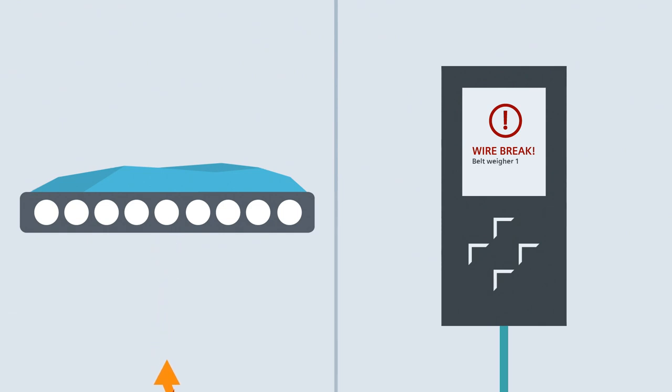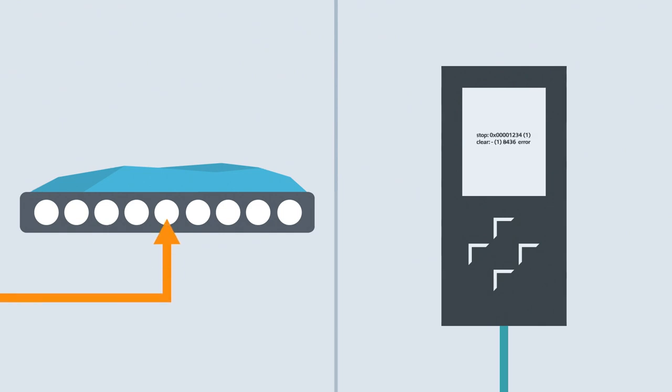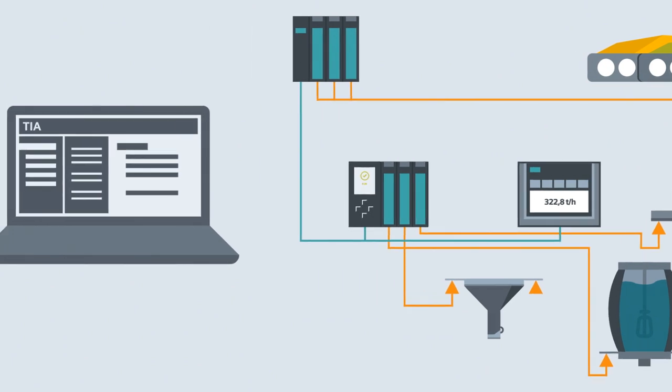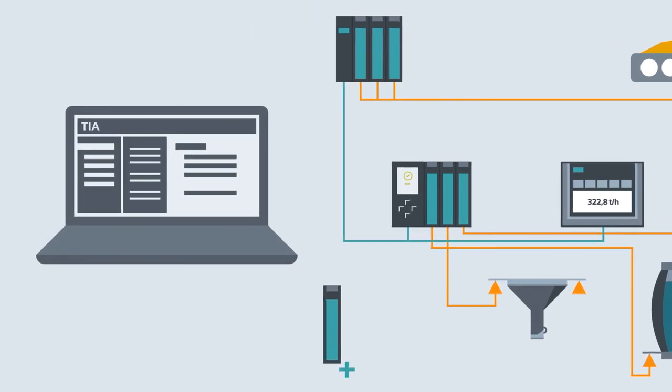The seamless connection between the control unit and the SIWAREX modules guarantees immediate diagnosis. Servicing is quicker and easier, and downtimes are reduced to a minimum. It is easy to integrate new components via the TIA portal as the plant expands.